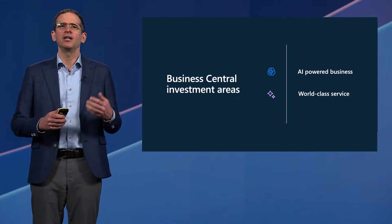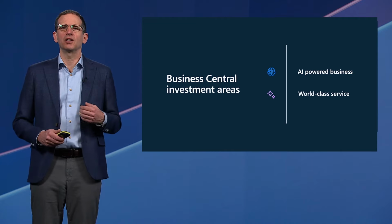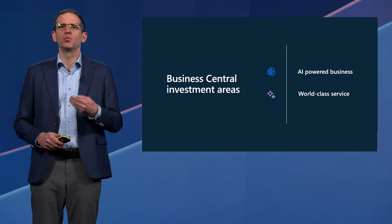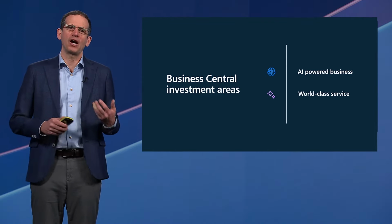And so when you see AI, we're not just adding AI wizardry across the product for fun. We're actually thinking about, and we're actually executing, how AI is going to make your employees more efficient. It really is a Copilot that's going to help each employee do their work faster, better, and smarter.